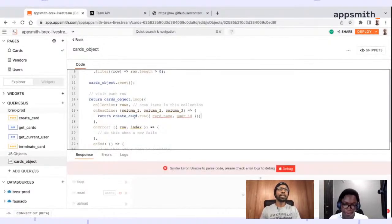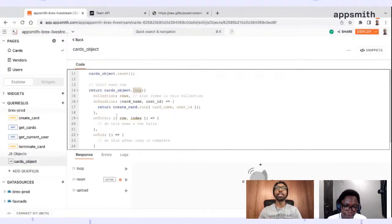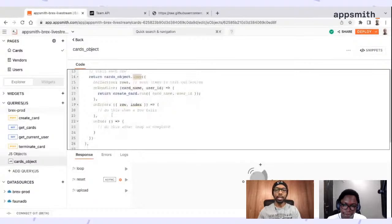So I'm gonna paste this. So we have create card dot run with the card name and the user ID that will actually be passed to us from on read line. So that's where those will come from. We return the promise from dot run because the loop utility does some things with it that aren't very important to understanding how we read the CSV lines, but we can go into the implementation of loop later on, or you can see it on the GitHub repo.